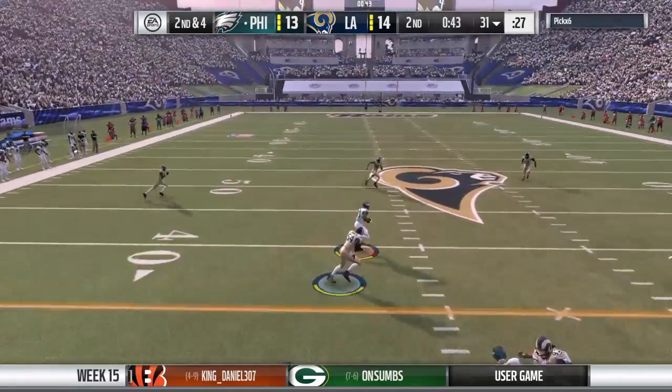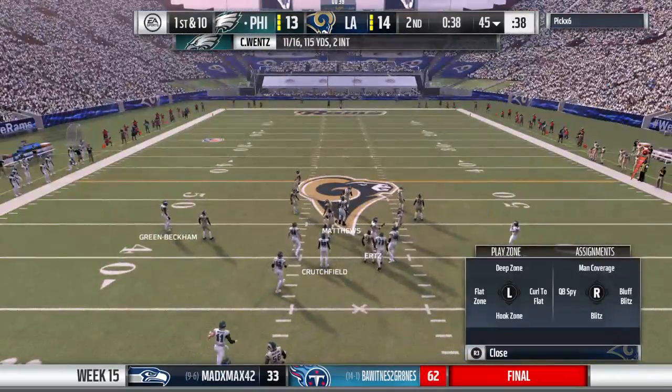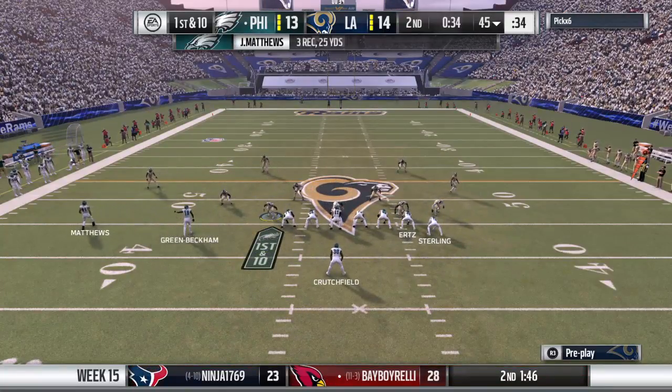Wentz to throw on second down. And Matthews over the middle with a grab. A really nice pickup of 14 yards, and it moves the sticks. And they're going to speed things up here.